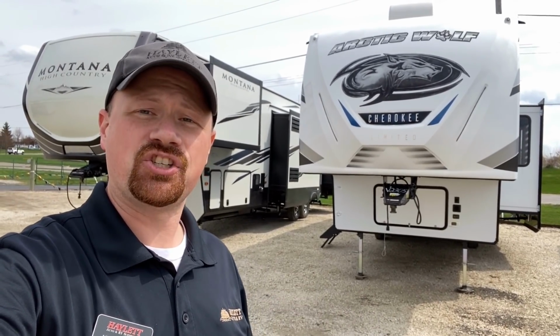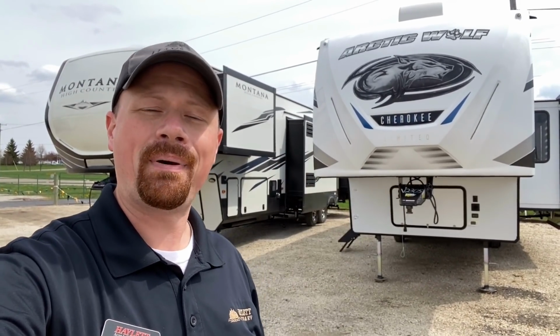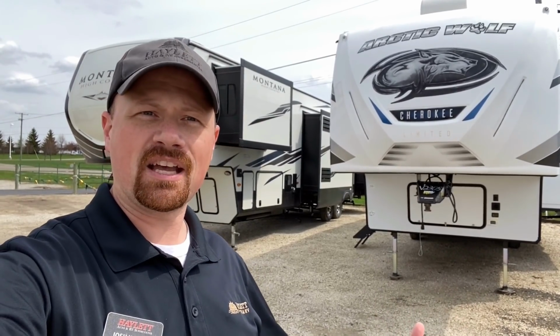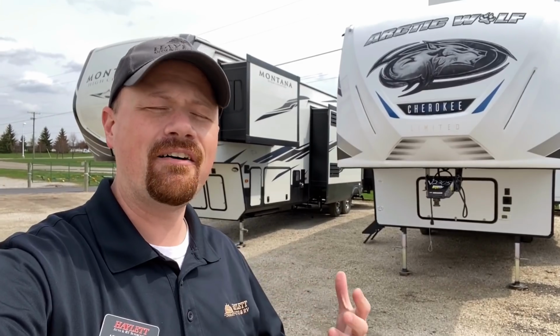Because this is not just a bunkhouse. It is a rare instance of a true 2-bedroom, bath and a half RV with camp kitchen, and even the seating in the living room is unconventional. I love how they saw it different.